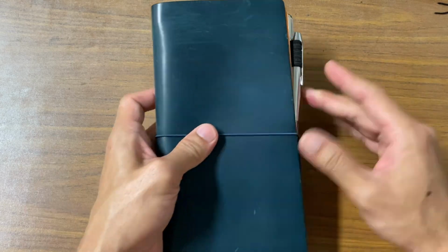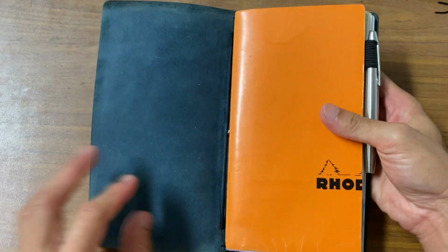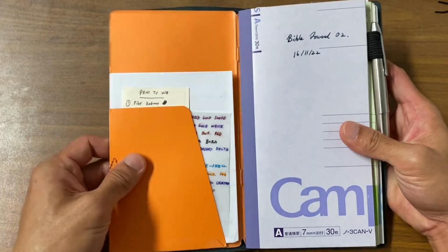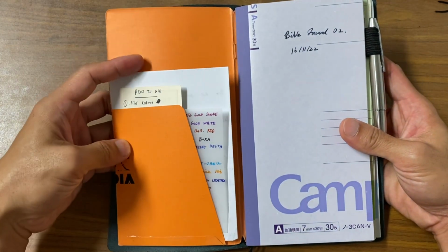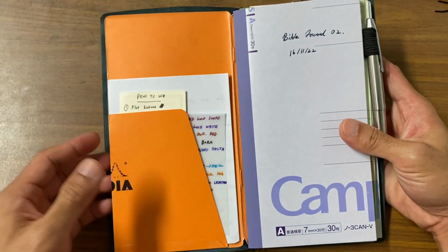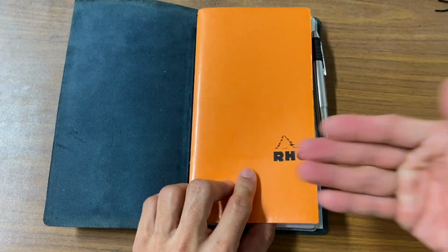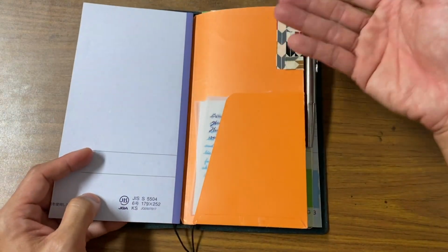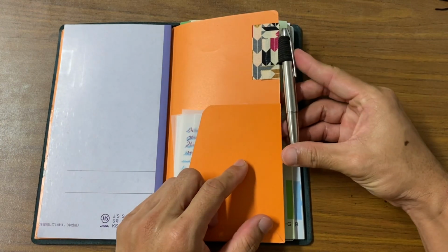And this one is what I call my Bible journal. Very simple as well. So over here again, a handmade paper, or rather card folder, where I can put some pieces of paper. Over here, this is from a Rhodia cover notebook that I managed to take apart and make into some kind of card folder. And again, another pen loop. This is my Pilot Mule.